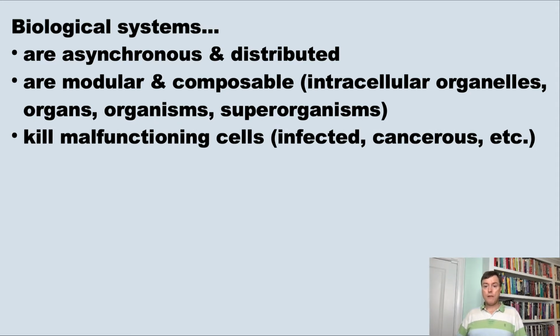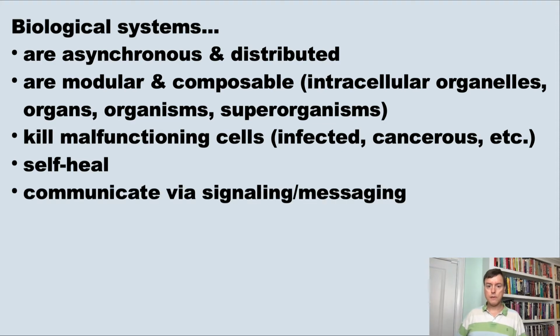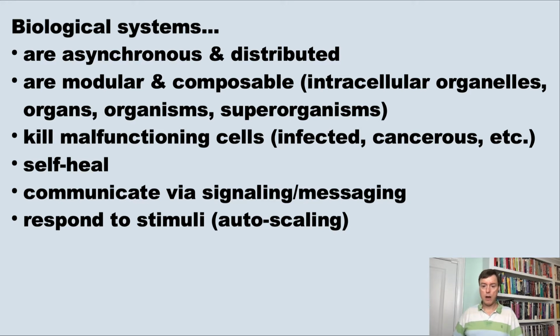Biological systems kill malfunctioning cells, and we'll go into detail on that. Infected cells, cancerous cells, cells that get insufficient energy from the food supply will kill themselves because they're afraid they will malfunction if they don't get enough food, or if they get excessive heat or cold. Biological systems tend to self-heal. They communicate via signaling and messaging. They respond to stimuli, they auto-scale. So if I eat too much food, my body will create new fat cells.